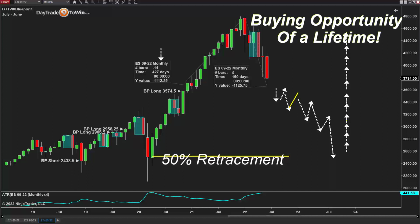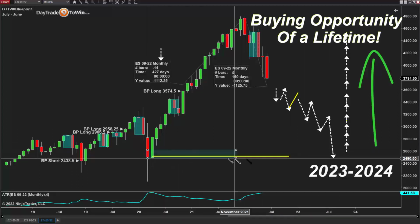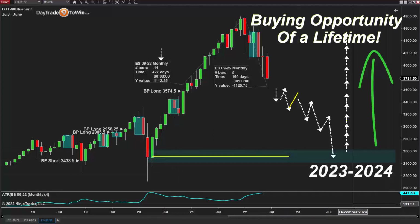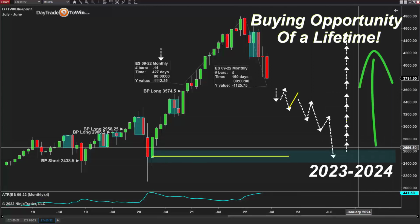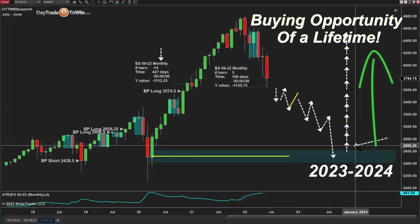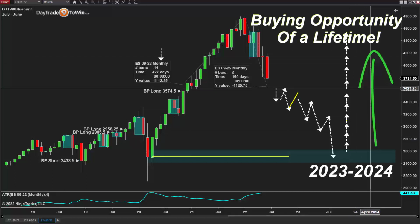It may not happen. Hopefully it doesn't, because that's a terrible move for a lot of people. 401ks are especially going to be hit really hard. But when it starts to turn around and go up, I would say very close to between the 2600 and 2500 in this area right here, when it starts to go up, it'll be a great opportunity to be a buyer. I would expect this to be into 2024 or the end of 2023 as we get into 2024. And remember, an election year is typically an up year. So that also coincides with the timeline.